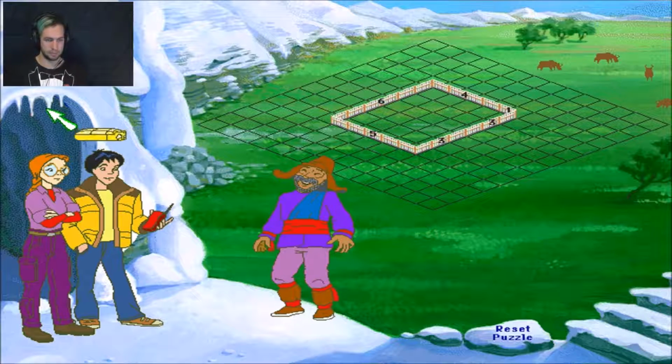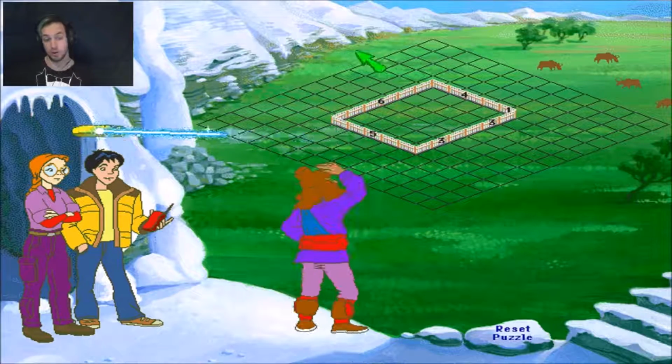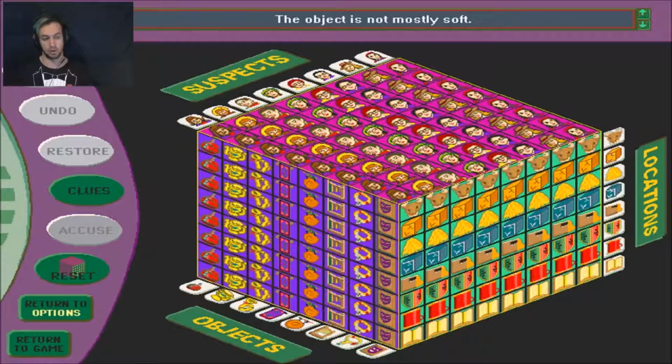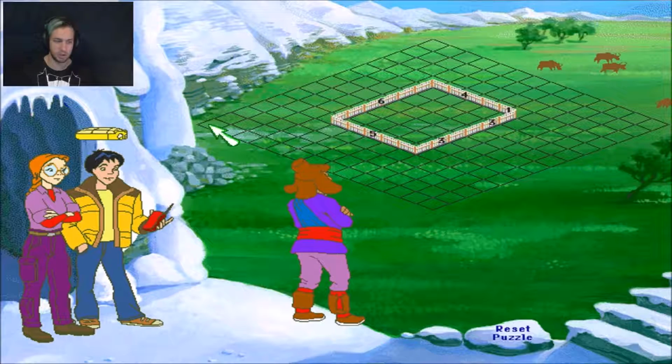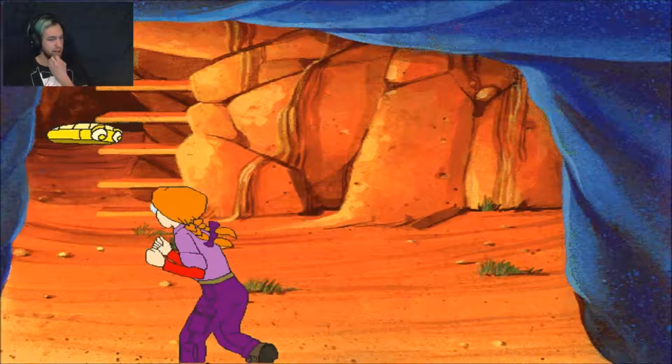Thank you. My yaks thank you too. Aw. They thank us a lot. That's okay. But how do I know you didn't take the treasure we're looking for? Guilty one. The object is not mostly... What is that supposed to mean? Not mostly soft. So is it mostly hard, but it could be soft if the conditions are right? All right, let's do a double of the shapes here.